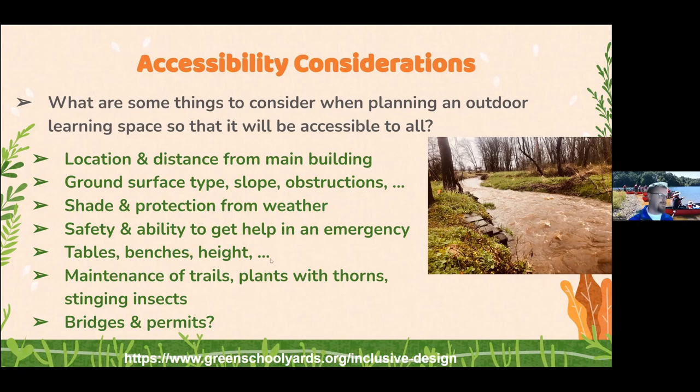Tables, benches, the height, maintenance, bridges. If you got bridges, you need a permit. So check into those types of things.